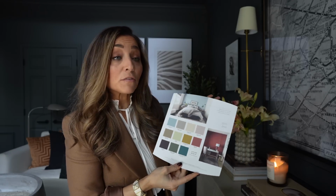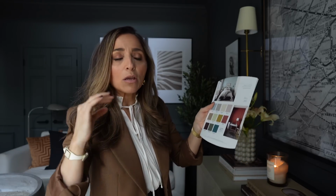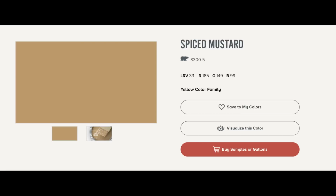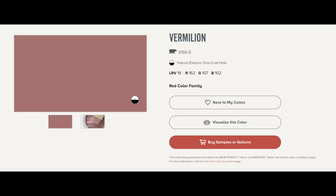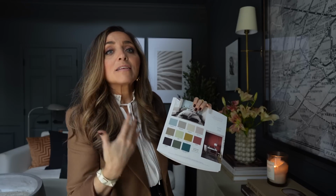You can use them for a piece of furniture. You've also got Pure Earth, which is such a good, kind of mousy, muddy brown color, which is exactly what we've been saying that we wanted and what would be really coming into style. We've got Hybrid, which is a lime green, Spice Mustard, and Vermilion. These really feel like they're aimed at that sort of bohemian community. I can see exactly who would use these colors. And so I'm not opposed to these colors being here, even though they aren't colors that I personally feel connected to. I think this is for everyone.